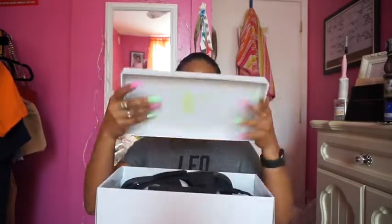Then I got 3 pairs of shoes. Yes, I got 3 pairs of shoes. So let's start from the top to the bottom. Shoe number one, I got these pair of sandals, which might not be everybody's style, everybody's cup of tea, but I like these. At first, I was fronting on them, but literally, after a while, I was like, nah, these are actually bomb. They look fire, and I've worn some fire looks with this pair of sandals.